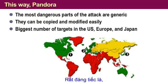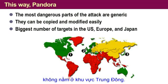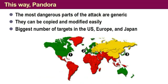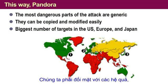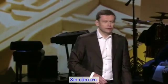Unfortunately, the biggest number of targets for such attacks are not in the Middle East. They're in the United States, in Europe, and in Japan. So all the green areas, these are your target-rich environments. We have to face the consequences, and we better start to prepare right now. Thanks.